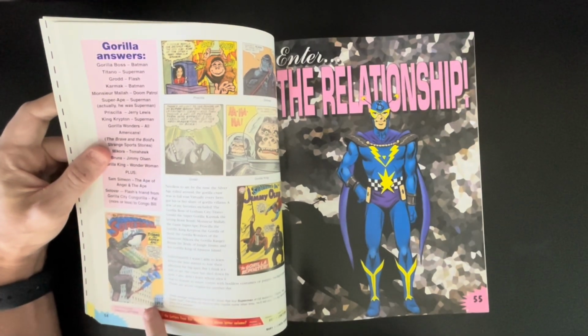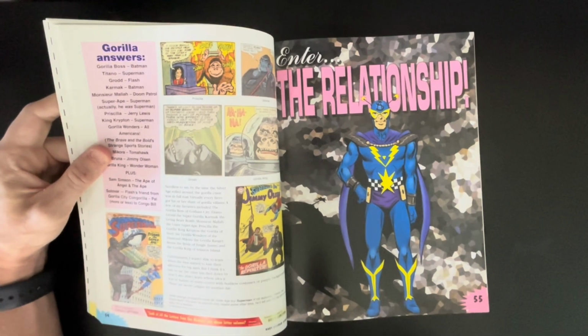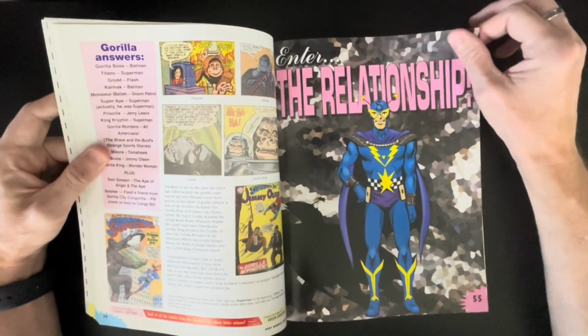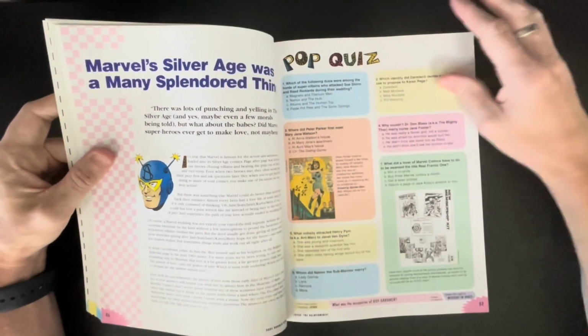Dig this cover right here. Titano, Superman, number 158. It doesn't break down who drew the issue. Maybe on a following page it will. That looks like Kurt Swan. Oh, I guess it won't.